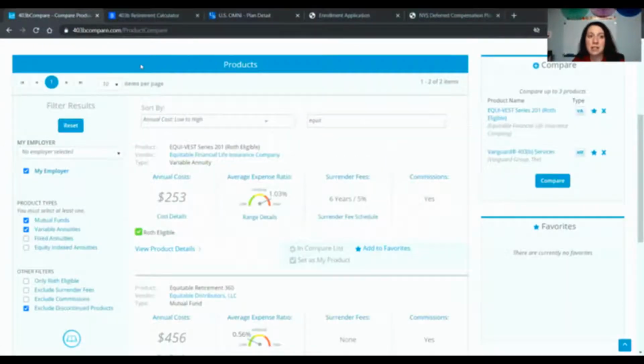So a great website is 403compare.com. And you can search for different things. I was searching for Equitable, which is now AXA. And I found this option here and I put it in my compare list. So you can see the average expense ratio here is 1.03, which is on the higher end of expenses. And that's just one of their fees. We'll dig into that in a minute because it's in our compare list.